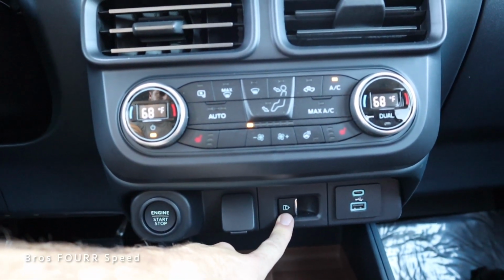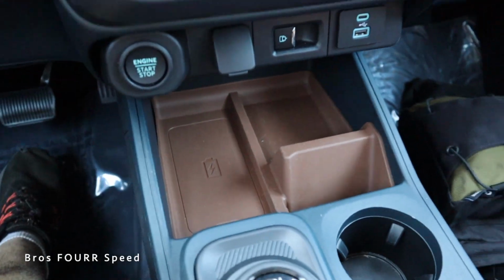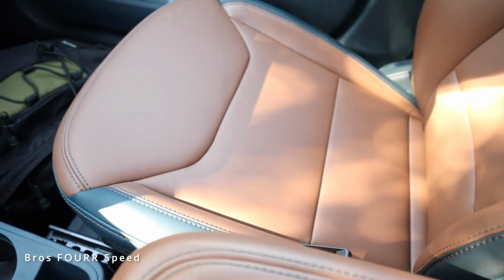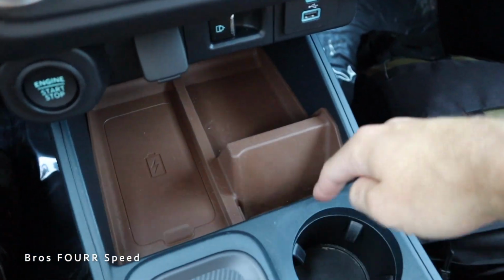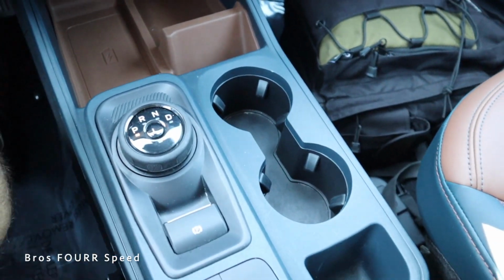And this is how you can open and close the sliding rear glass. There's also a wireless charging pad, and as you can tell, that trim matches the interior, so that is a great attention to detail. You can also place your phone on this right side. There's some storage just behind that, along with 2 cup holders.